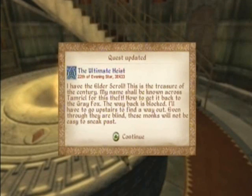I have the Elder Scroll. Capital! This is the treasure of the century. My name shall be known across Tamriel for this theft. Now I have to get it back to the Grey Fox, but the way back is blocked. I'll have to go upstairs to find a way out.